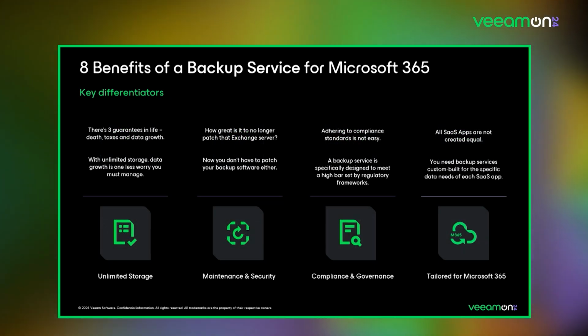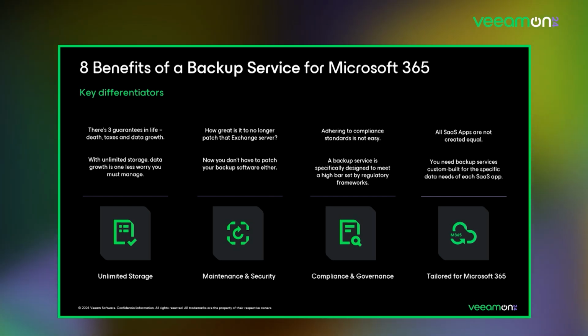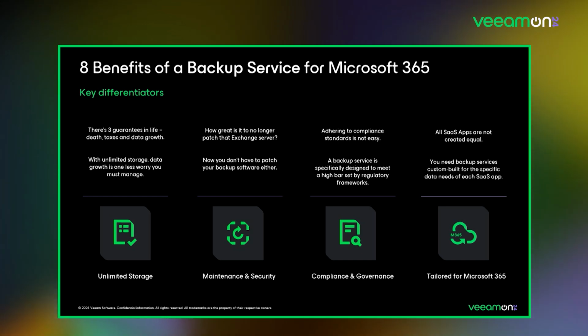A few more differentiators. I like to joke that there's really not just 2 guarantees in life, but there's 3 guarantees in life: death, taxes, and data growth. So we all know data continues to explode, but from a backup service perspective with Veeam, you don't have to worry about that because you get unlimited storage within your backup service.